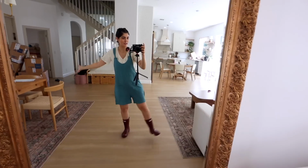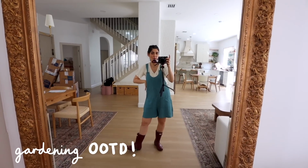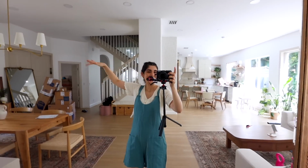Look at this cute little gardening outfit. Had to put on my rain boots because there's definitely gonna be some water we're dealing with today. Guys, you can already see all of my Lowe's products and tools. Everything I'm gonna need for the makeover is literally right over there.